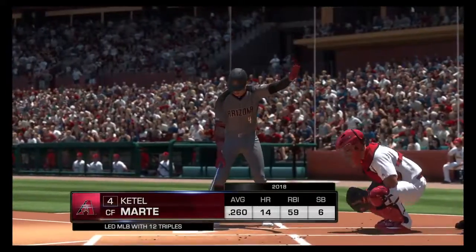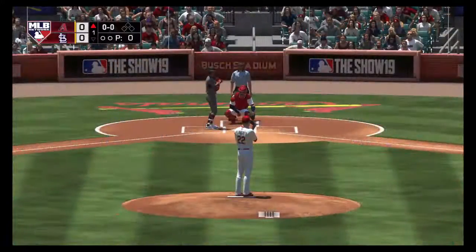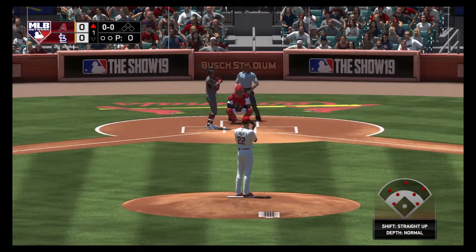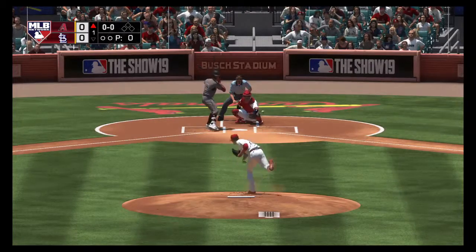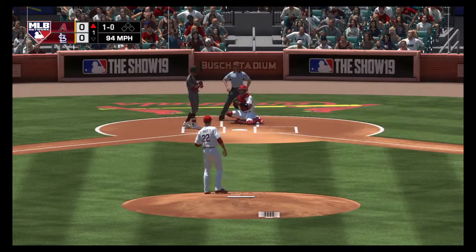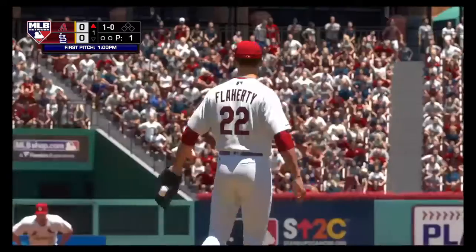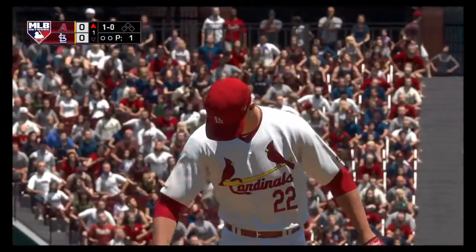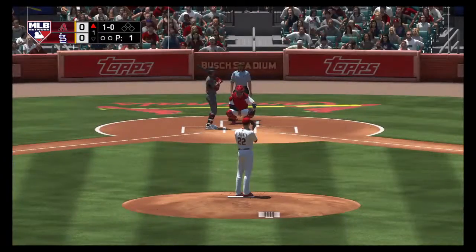Into the box now, Ketel Marte, and we are ready for some daytime baseball. The afternoon for Arizona, the center fielder, Ketel. First pitch of the at-bat. And the first pitch of the afternoon is taken for ball 1, and we're underway in St. Louis. First pitch, 1 o'clock.